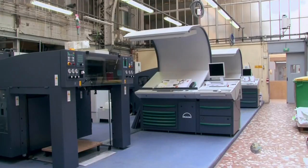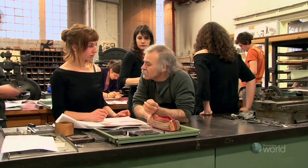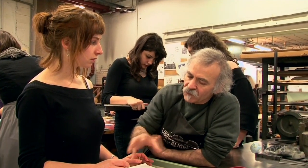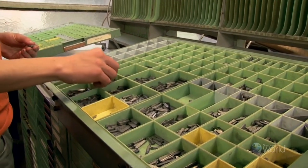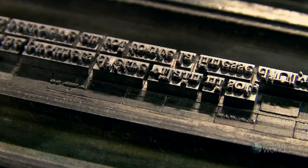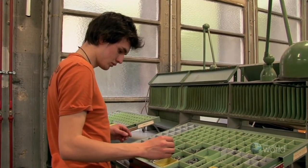Of course, computers have revolutionized many of these professions, but the school continues to include traditional techniques such as lead letterpress. This technique consists of imprinting texts with lead characters, letter by letter, word by word. It's work that's done at a slow pace, surrounded by the smell of ink and printing paper.